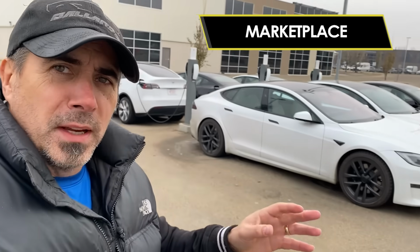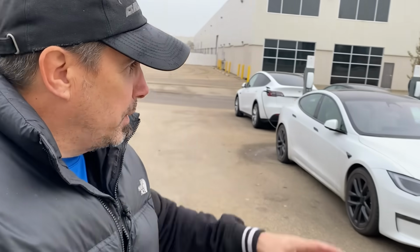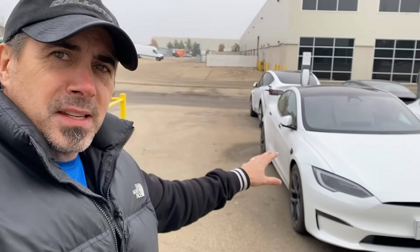We'll start with the marketplace. Well, there's a few local dealers that have been charging outlandish prices. I've even seen some dealers marking up their Model S's like this, 1 and 2 year old vehicles. They're marking them over sticker price of a brand new one. That's outlandish. Why would you possibly pay more for a used vehicle than you would for a brand new?